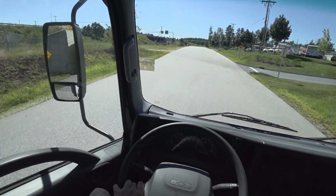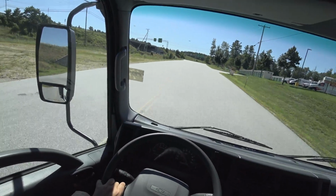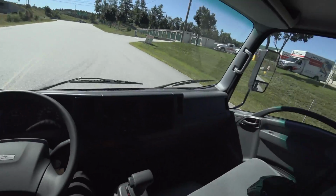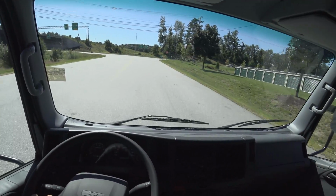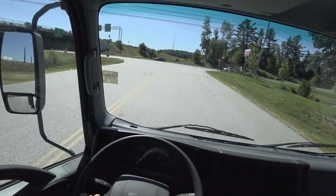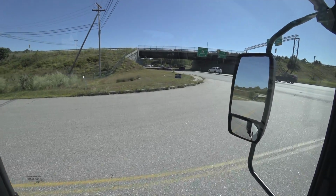What won't come across on camera is when you have the passenger window down, the intake is right there. So you're in front of the intake, so all you hear is just a little sucking in of the intake. It's awesome.